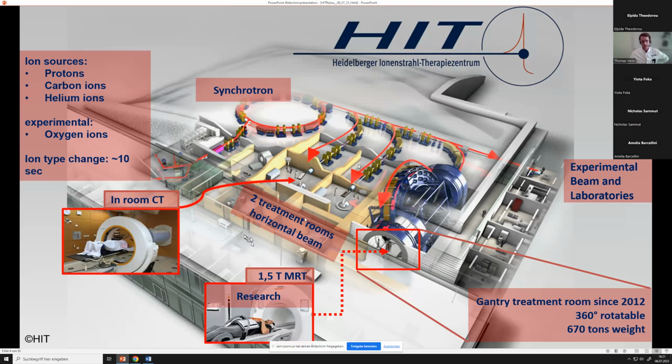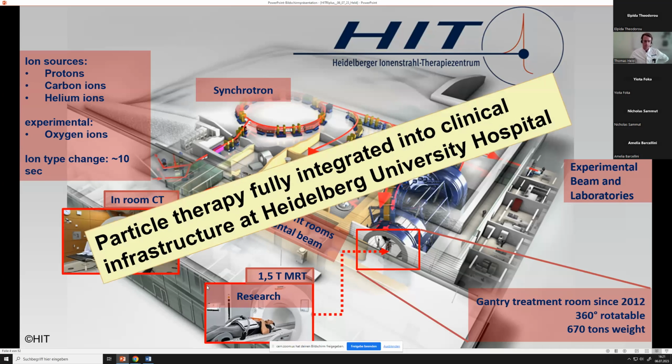This offers a lot of opportunities to treat patients with, for example, combination concepts. We use the same immobilization devices for both particle therapy and photon therapy, so we can easily treat patients with both modalities, and more and more imaging is being integrated into this workflow. As you will see later, this also influences the kind of clinical trials that we perform here in Heidelberg, and the kind of concepts that we follow.